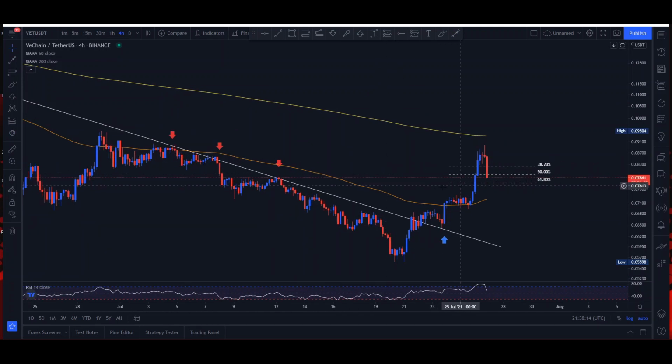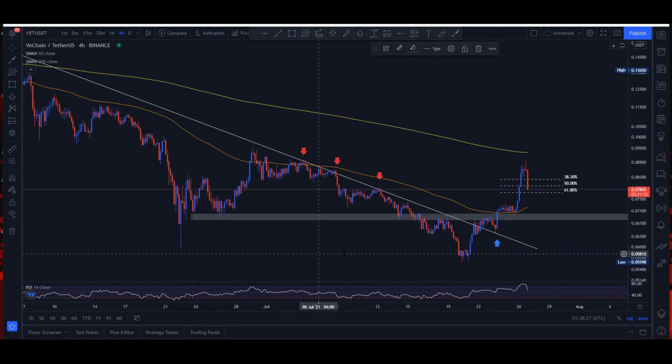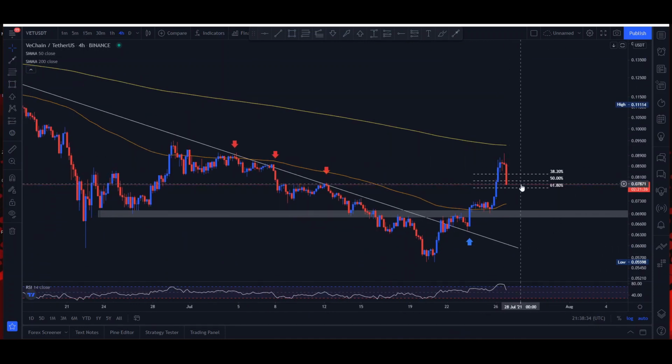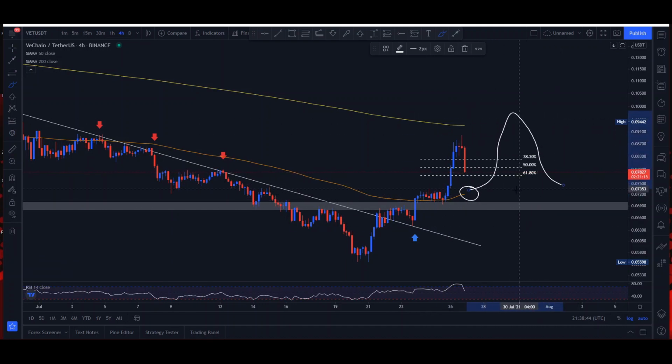Another thing that I do see is the 50 period moving average, moving out from being above the price to actually being below the price and acting as a level of support, such as right here. So this is not only this level being the support, it's also the 50 period moving average, this orange line. So let's see what Vechain does. It seems pretty bearish at the moment. It seems like it's going to crash into this level of support. So I don't think it's going to be following the Fibonacci level, but after hitting here, we might see a little bit more of a bullish move.